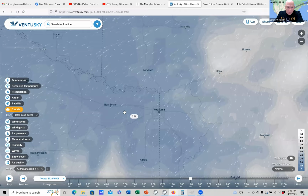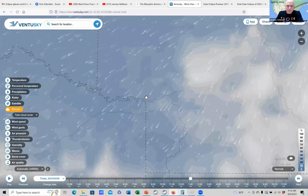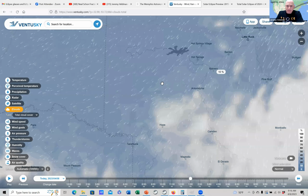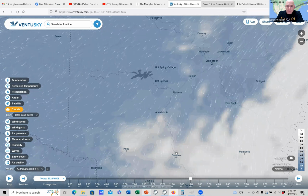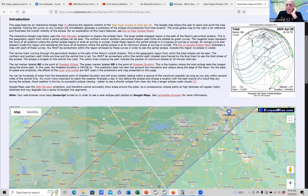Now, Sulphur Springs on the center line, not good, about 40% cloud cover. Further north toward Daquin, near the center line, about 0% cloud cover. And you didn't want to drive that far. Hot Springs, you're not quite on the center line, but you're looking pretty good here. 0% cloud cover. If I go back to my solar eclipse map and zoom in here, if you were in Hot Springs and you had clear skies, you'd get about 3.5 minutes of duration during totality. So that's 3.5 minutes to look at the corona. That's really good.